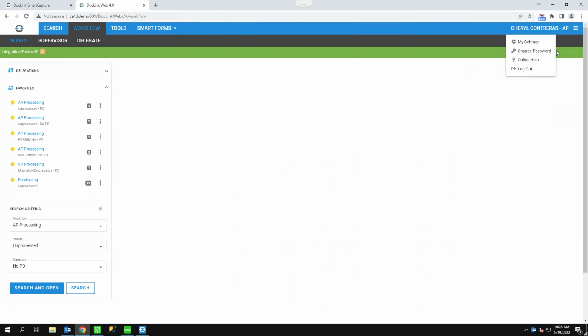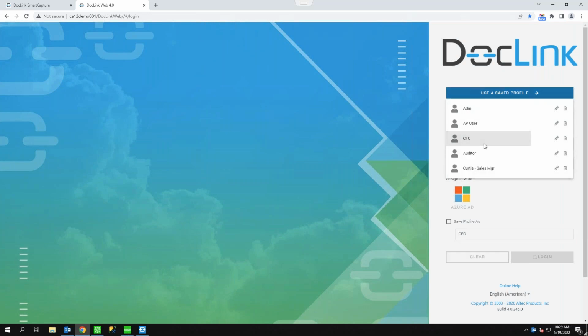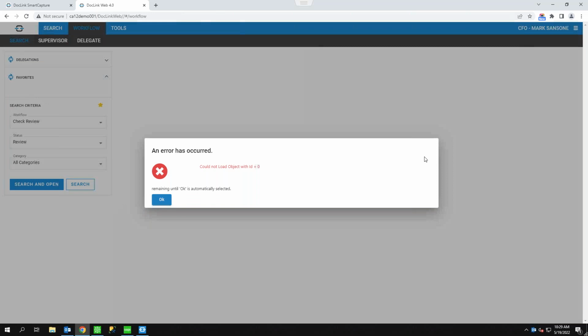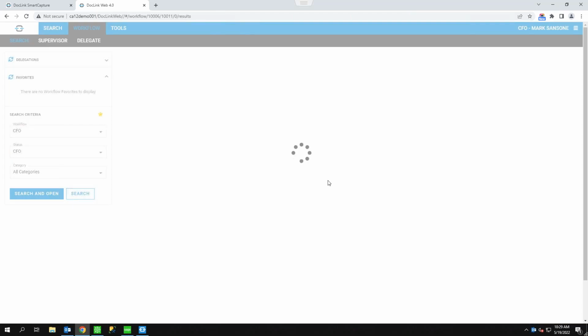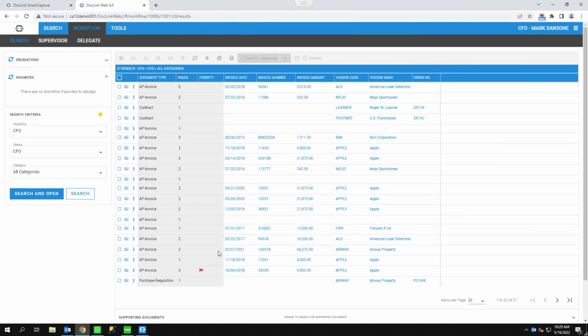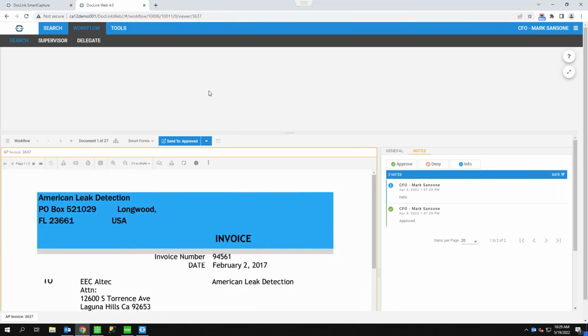As we look at the approval process here, I'm going to just take off our AP hat for a second. We're going to go look at the CFO as an approval representative in this one particular example. You can see what that approval looks like. We could do this via mobile. We could do this via the web. If you're out of the office somewhere else, it doesn't really matter. We can always do approvals within DocLink. If you only have email and you want to do it via email approval, you can do that as well.